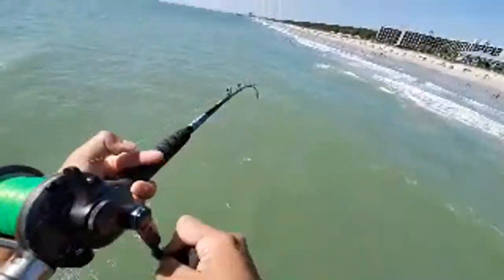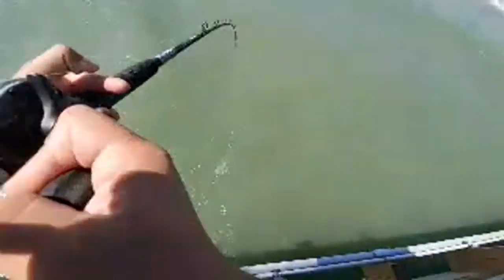Got a pompano. A couple pompanos. Look at that, guys. Doubled up. Two of them at once.